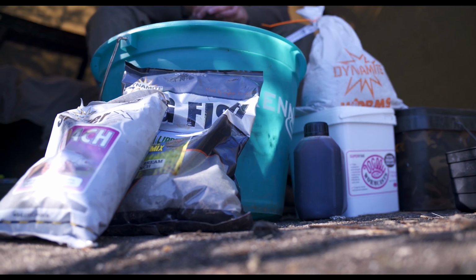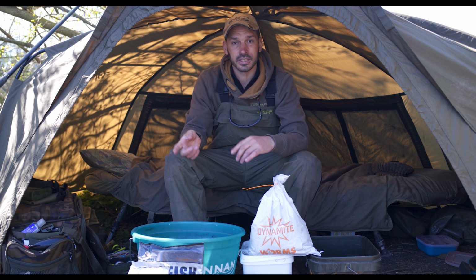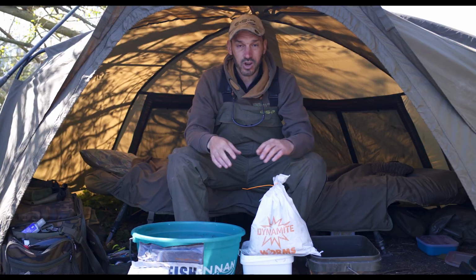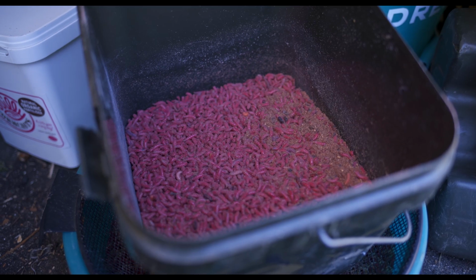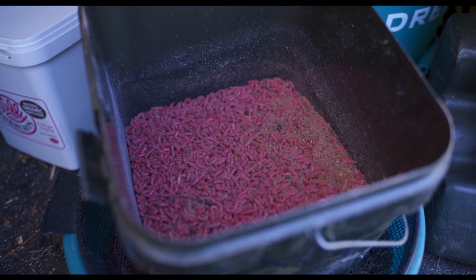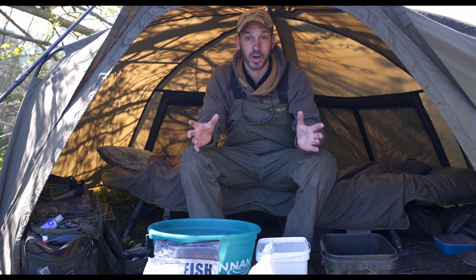My baiting approach for this session, I've decided to go with a ground bait and maggot approach. I've stayed away from the particles. They work when it suits it. But on Stowe, maggot has produced a lot of good fish, and it has for me in the past.